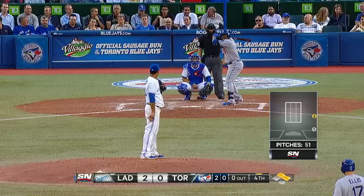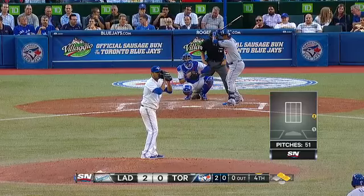Rogers and Aaron Seavey having trouble getting their heads together. Now they're set. Uribe with a wild swing and a miss.